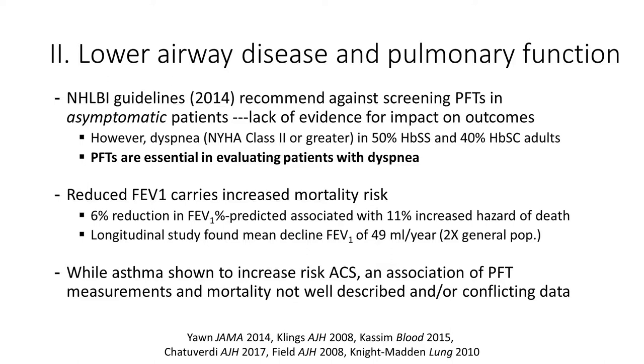Another important element that's come out in the last several years is that reduced FEV1 does carry an increased mortality risk. So a 6% reduction in FEV1 is associated with an 11% increased hazard of death. And as I get together with Matt Shea and John Tisdale to look at their pulmonary outcomes data, we can compare that to what the longitudinal mean decline of FEV1 might be expected in the general population to see how much of a change is there and how relevant is that. Because one longitudinal study from the cooperative study data did find that the mean decline was twice that of the general population. And FEV1 across pulmonary disorders is commonly an important outcome for mortality. It's also one of the most important outcomes for mortality in cystic fibrosis, so it's something to pay attention to.